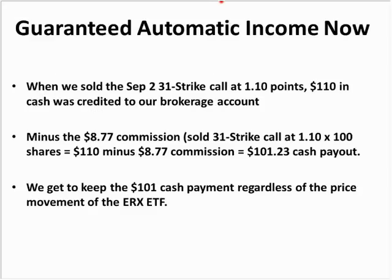Now, when we sold the September 2nd 31 strike call at 110, $110 was credited to our brokerage account. $110 in cash was credited to our brokerage account minus the $8.77 commission. So there was a $101 cash credit to our account for selling this 110-point call option.